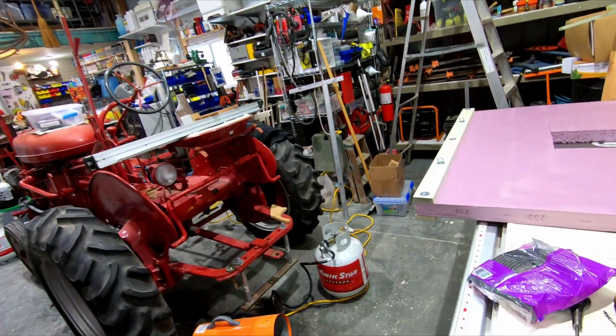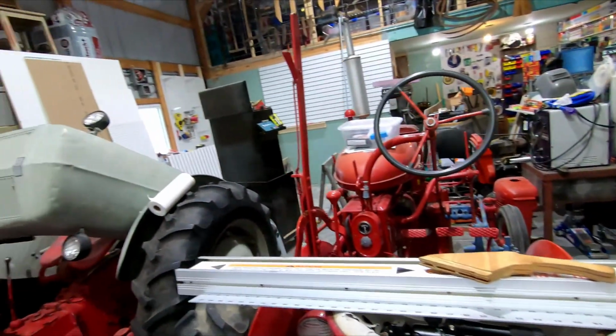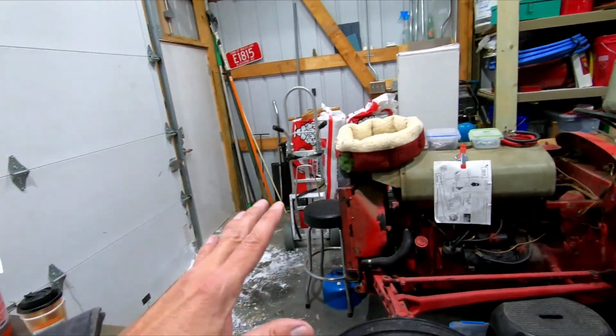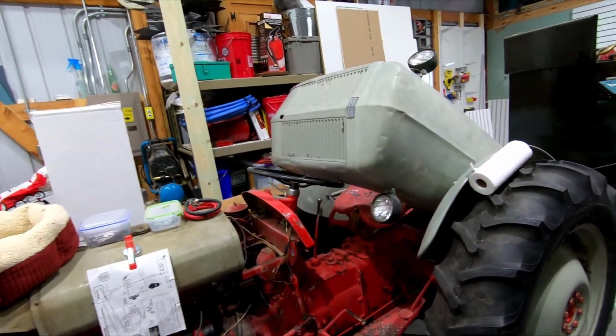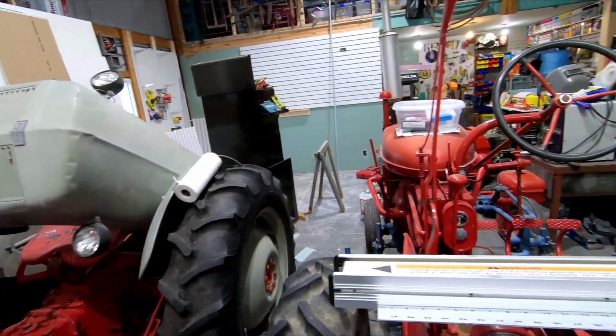So I'm going to wrap it up for today and finish this up tomorrow and do that green glue stuff tomorrow. Everything should be plowed out by then, and I'll have a little bit of sunshine. My feet are freezing right now. So that'll wrap it up.